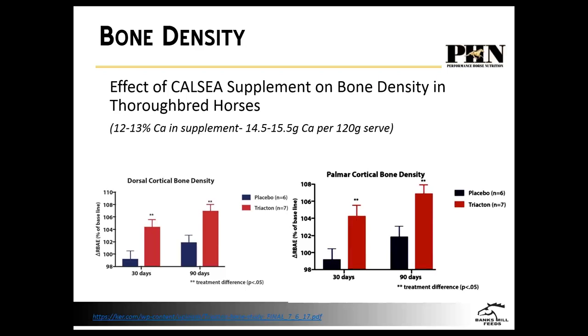And you can see at 30 and 90 days, the black bars represent the horses that were getting calcium carbonate, and the red bars were supplemented with marine-derived calcium. This study is really quite impressive. The increased bone density on two different planes of the bone when animals were fed this calcium supplement.